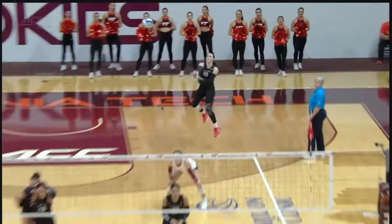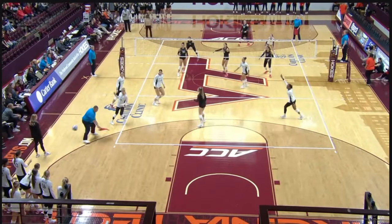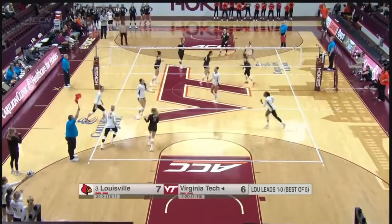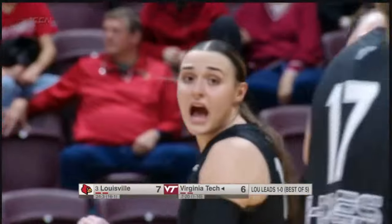Another look at this ace from Bell Patrick right before that block we just saw. That's hard to see. That's right at the referee's feet, though. Lundgren's feet. Bell Patrick going to a jump float after being kind of a standing float serve for the last several matches.